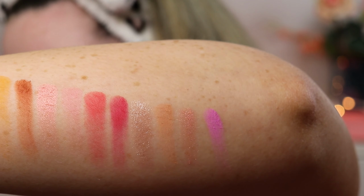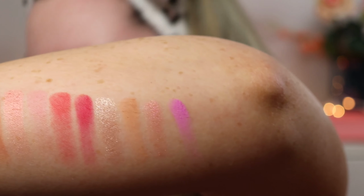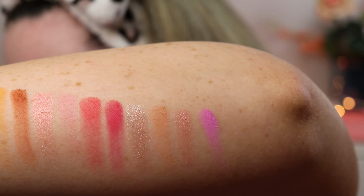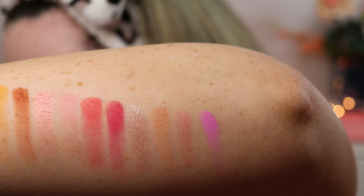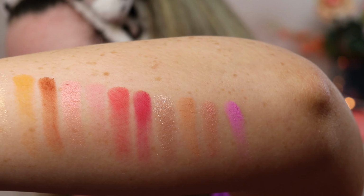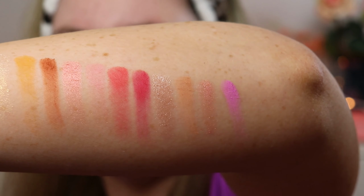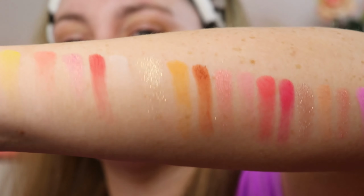And then the raspberry, Bubbly, We Heart Brunch, Fizzy, and Saluti? I don't know what that is. I do not think I'm pronouncing that right. Saluti? Don't even know what that is. I'll Google that later. So these are beautiful.